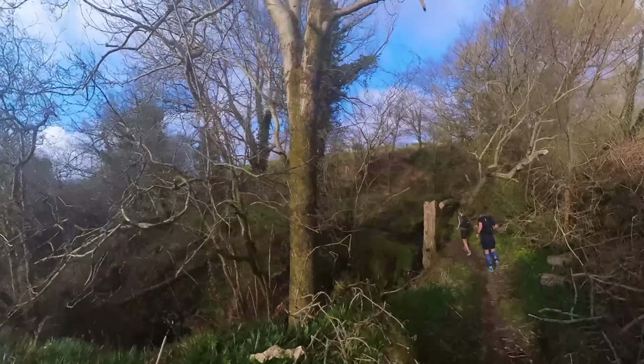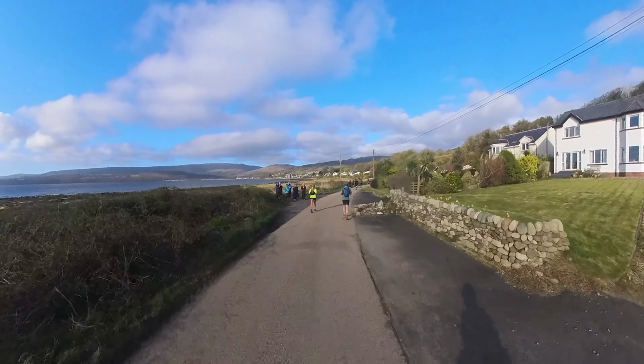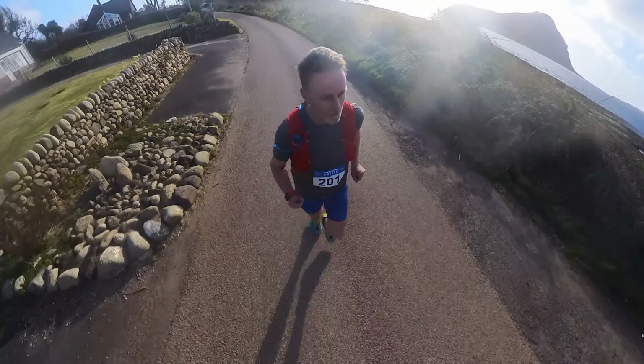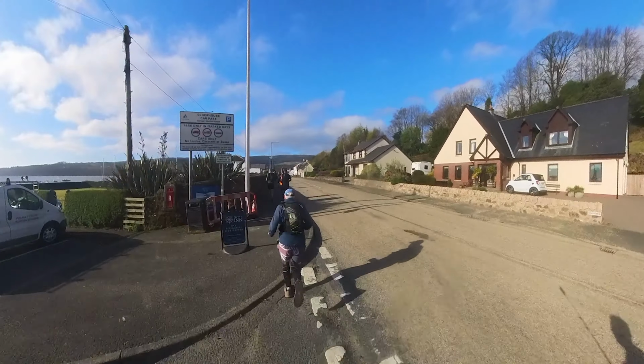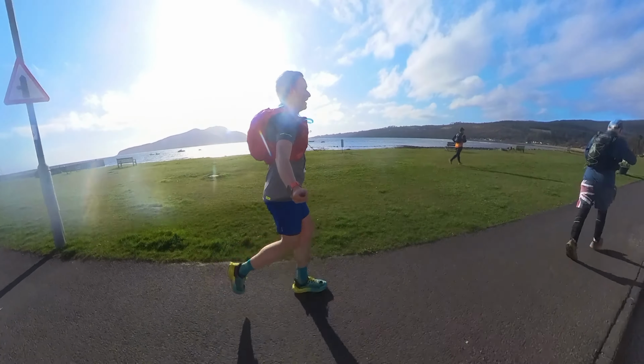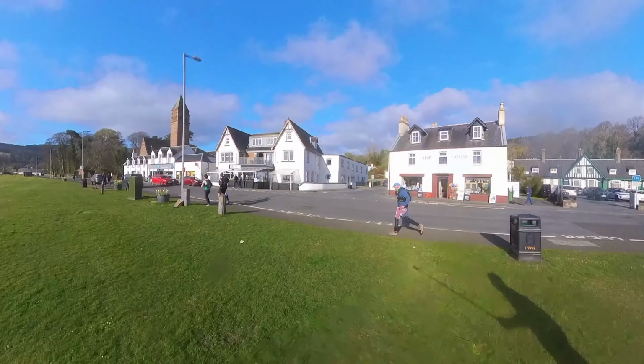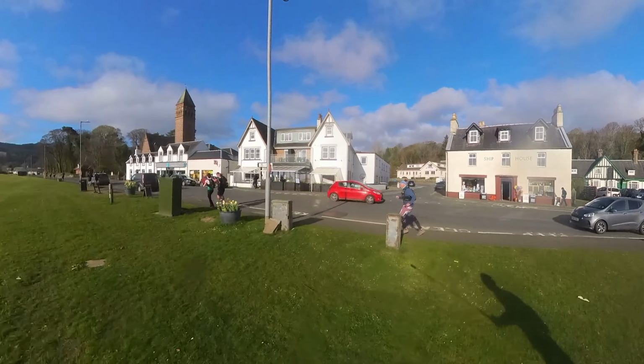Due to the demanding nature of the race, there's a mandatory kit list that all participants must carry. This includes waterproofs, emergency food and water, a survival bag, a headlamp and other essential safety equipment. This can seem a bit excessive, especially on days like this when the weather was so good, but it is Scotland in April, so anything could happen.